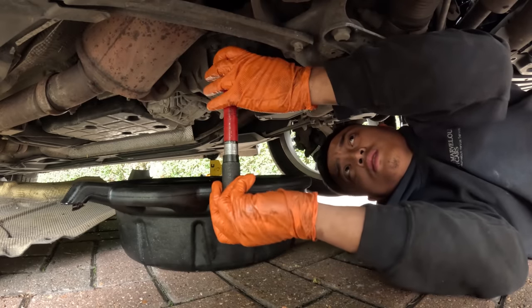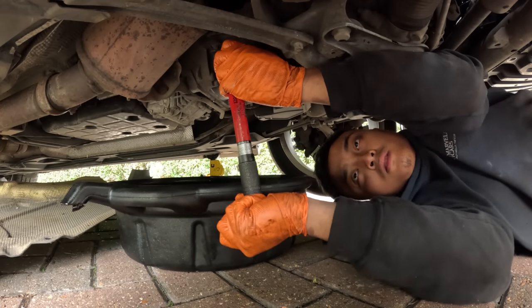So just waiting for the oil to drain. It's getting boring. Hopefully the alternator is somewhat exciting anyway. 30 newton meters. Boom.